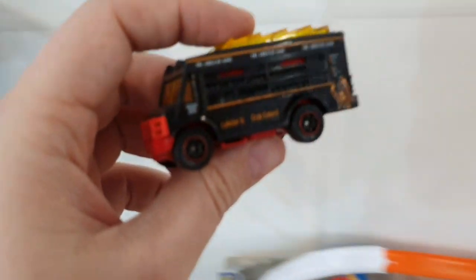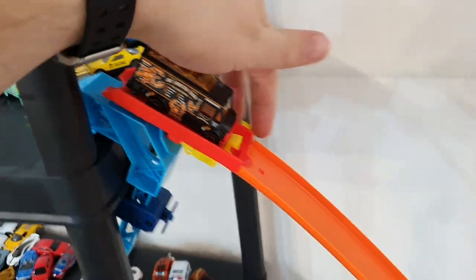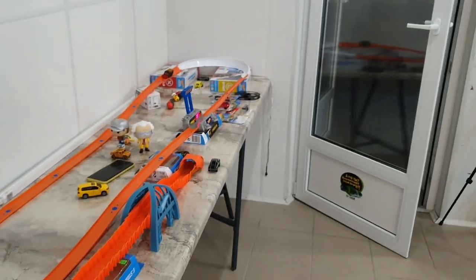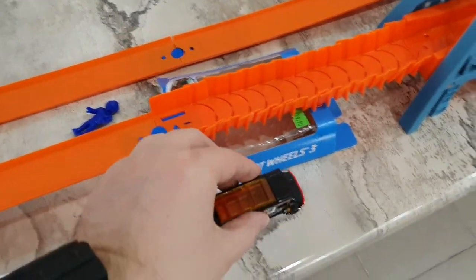Nice. It can drift. It really can drift. Drift. Food van. Nice. Falling down. Not bad at all. Let's race again. Okay. First corner. Second corner. And it's almost finished our track. On the first place right now. Nice, nice, nice.